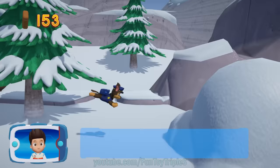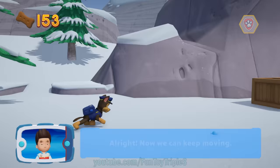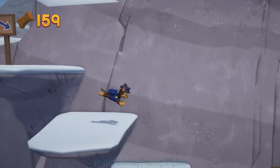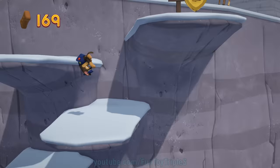Choose the pup ability that will help you to keep moving. All right, now we can keep moving. You got the pup treats. There's a golden paw print close by. You found a golden paw print.